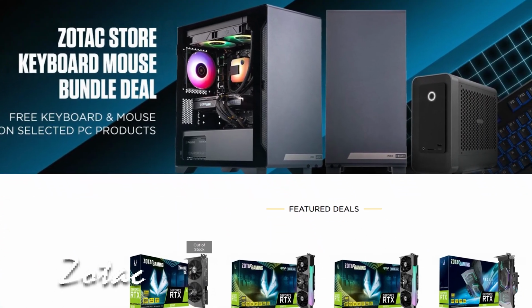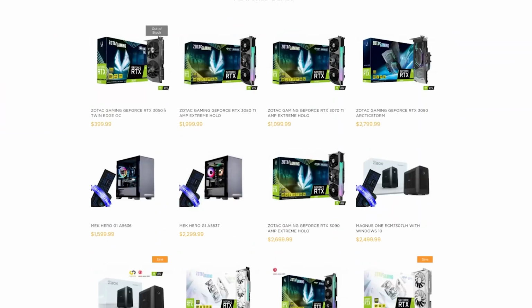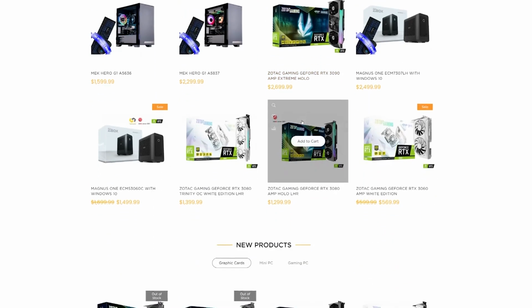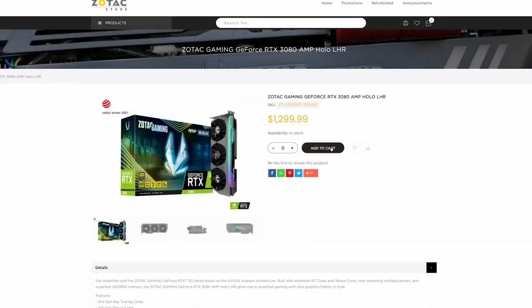Now, the final site that I want to talk about, this was the best deal that I saw, was the Zotac store. So Zotac does sell graphics cards directly, not in a bundle, and they seem to be readily available. The only card that I haven't seen available there has been the 3070. So they've had the 3050, 3060, 3070 Ti, 3080 Ti, 3080, I've seen the 12 gig 3080 come in stock and go back out of stock. Then of course the 3090. So I've seen almost every variation of the 30 series go in and out of stock on their site aside from the 3070, the regular 3070.